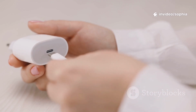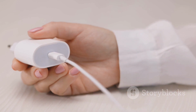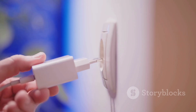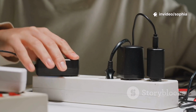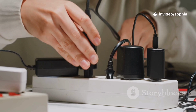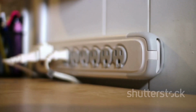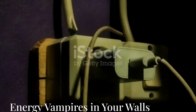The answer isn't as simple as it seems. There's more happening beneath the surface than most people realize. Let's take a closer look at what's really going on with that harmless charger. You might be surprised by what we find. It's a small detail in our daily lives, but it might matter more than you think. Sometimes the things we overlook can have the biggest impact. So what's the real story behind that always plugged-in charger? Let's uncover the truth together.